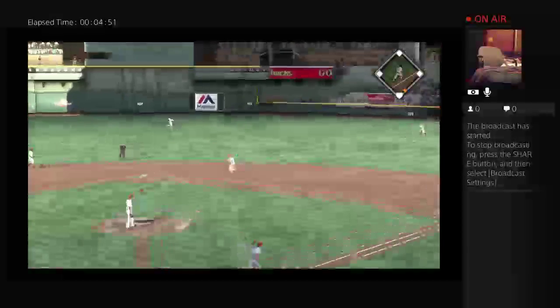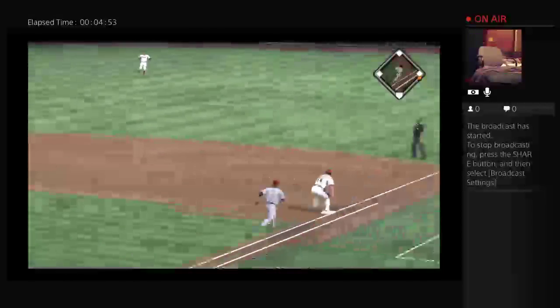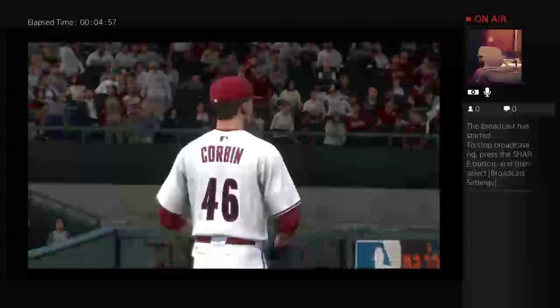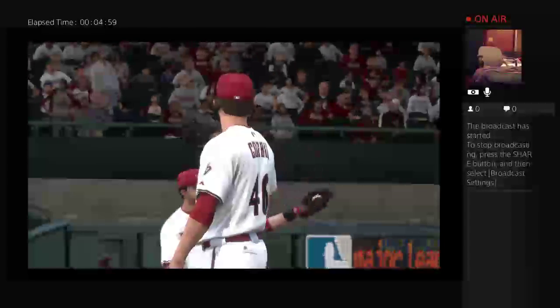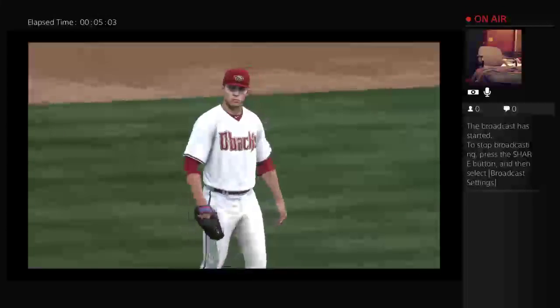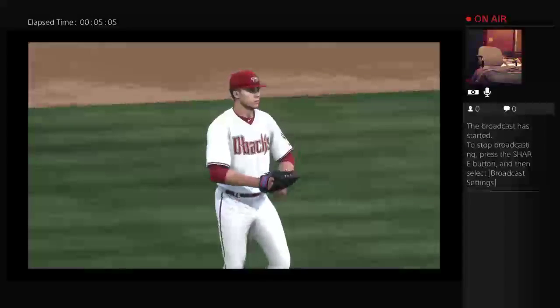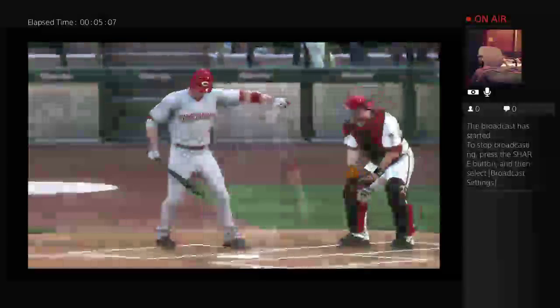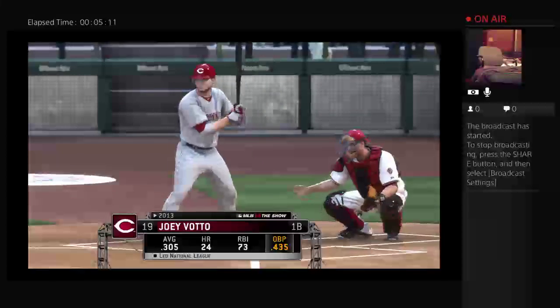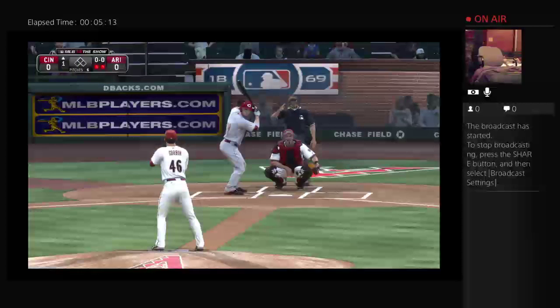Pitch swung on and grounded to Hill at second. Throw gets him, 2 down. And that's what the two-seam fastball will do for you. Running away, not just for strikeouts. Here he gets him to hit it on the ground for an easy out. Joey Votto will have his first opportunity now as it comes with the bases empty here in the top of the first.